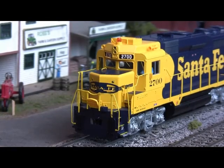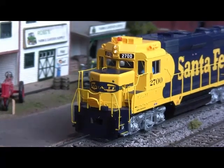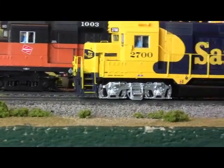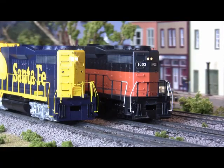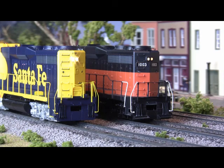Available with many road-specific details including high or low-mounted headlights, 3 sizes of fuel tank, and either Blomberg or AAR trucks. Other features include wire handrails, a die-cast chassis, a 5-pole skew-wound motor, precision meshed gears for super silent running, all-weather windows, wind deflectors, a detailed cab, and LED lighting throughout.